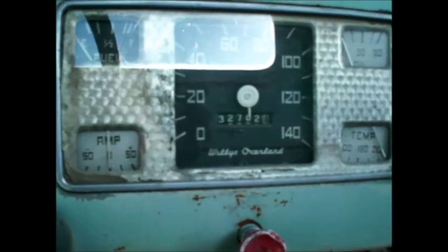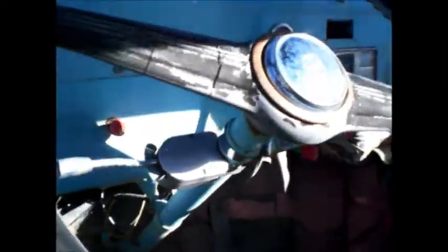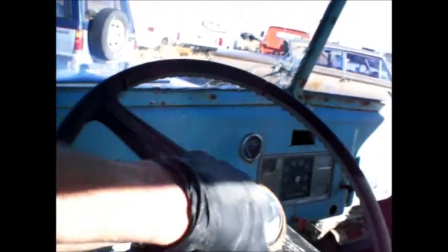What year is this Jeep? I have no idea. Look at the door handle on it. It's got nice linoleum in the interior, pink linoleum. Willis Overland. It's got a Studebaker steering wheel. Yeah, they probably did that when they put the engine in. What the heck is that? That's the door handle. That's the button.